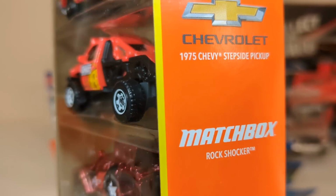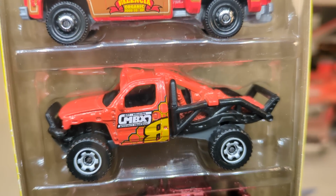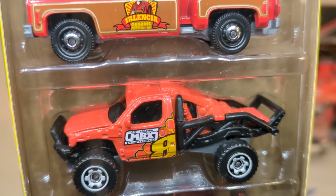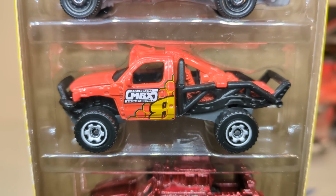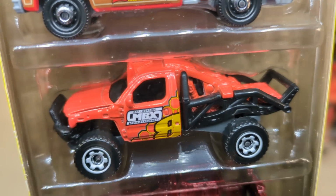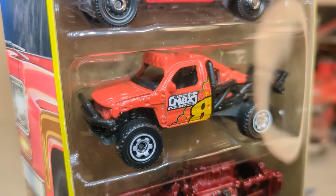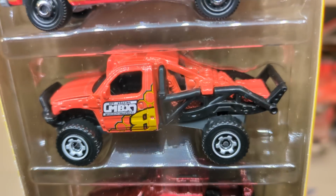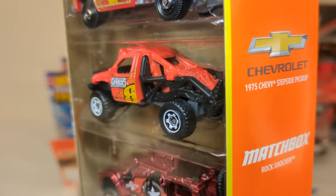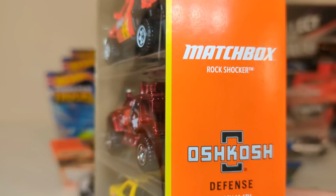Then we got the Rock Shocker, which was a 2010 mainline in the USA and Latin America only. So also not something I collect, but really interesting for other people that might collect this, that they can acquire this model, which would be hard to find outside of the Americas.